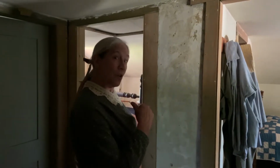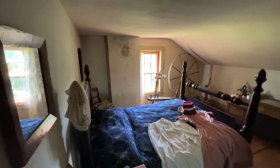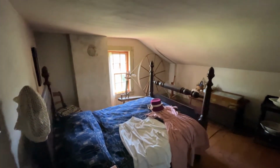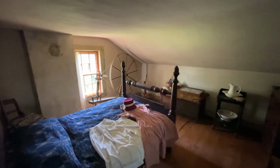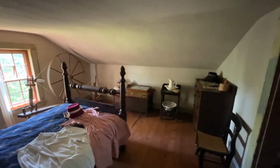There are 4 bedrooms upstairs. Let's go into the older girls' room first. This chamber was shared by the 2 older girls, Julia and Henrietta. In the diaries, it talks about how they loved the way the sun would shine in on the south side of the house into this room and make it so nice and warm.